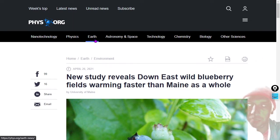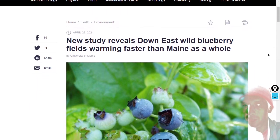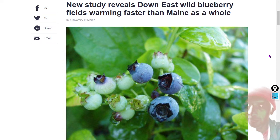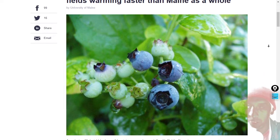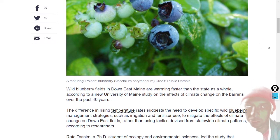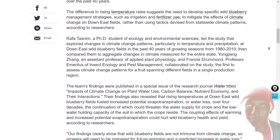Phys.org's Earth section is full of sharticles about climate. So here's one attempting to frighten you and make you believe nonsense about the climate. New study reveals down east wild blueberry fields warming faster than Maine as a whole. Now that probably means a longer growing season and better yields for the blueberry fields, but apparently we're supposed to be very frightened about the wild blueberry fields in down east Maine.